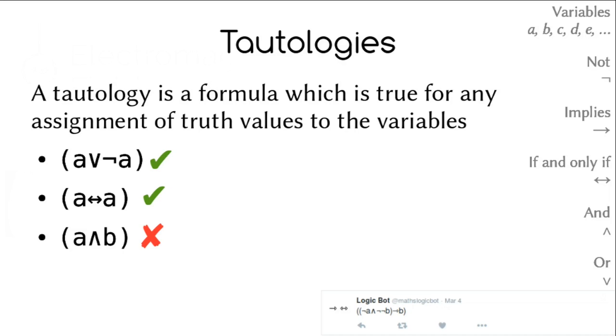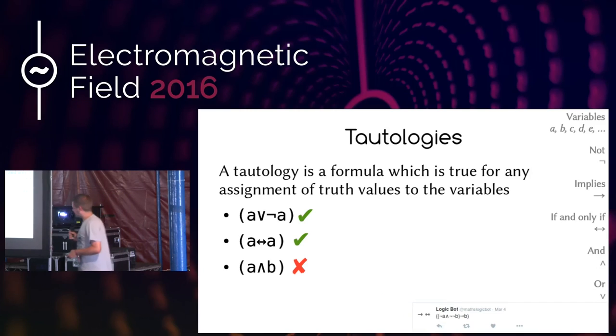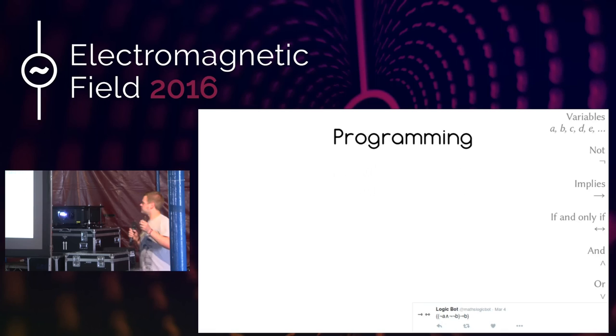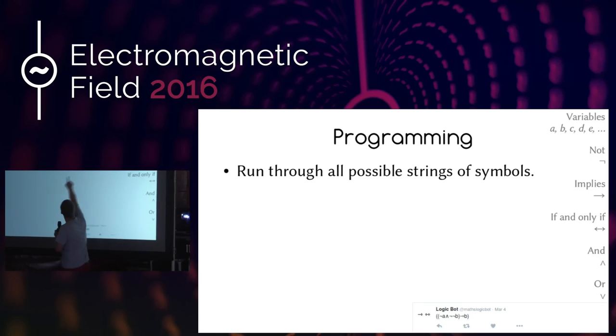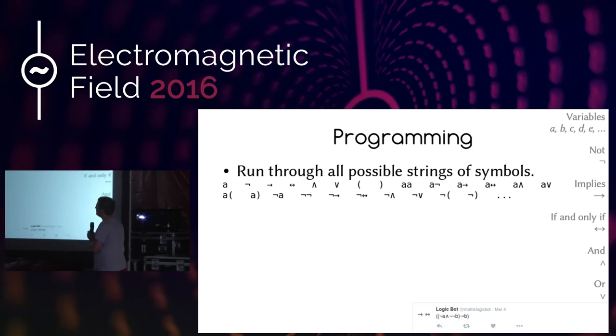Okay, so I decided to try and make a Twitter bot that tweets all of these that are less than 140 characters long. Very briefly, how this works: I started by running through all possible strings of symbols. Forgetting about formulae for now, I did all the strings which are one character long, then the ones two characters long, and so on.